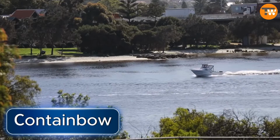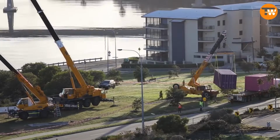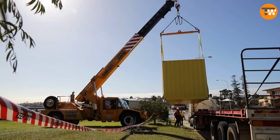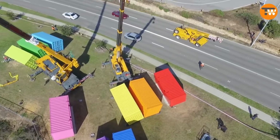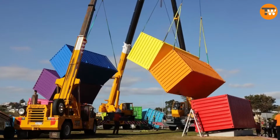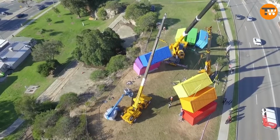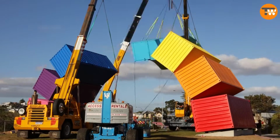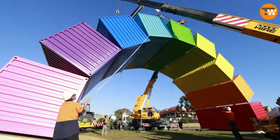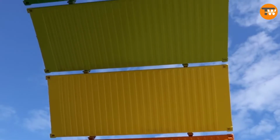Containbow is a vibrant rainbow sculpture located in Fremantle, Australia, constructed from 9 shipping containers. Remarkably, it took only 12 hours to assemble. This colourful installation not only delighted the local community, but also attracted global attention as people watched its construction online. The project stood out by winning against 27 other contenders in a local contest, suggesting that Fremantle might see more innovative art projects in the future.